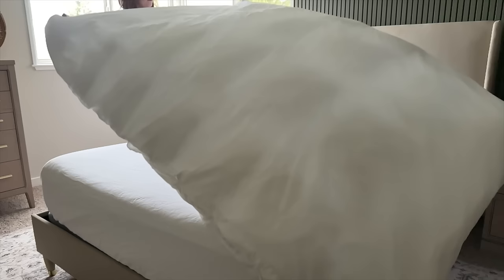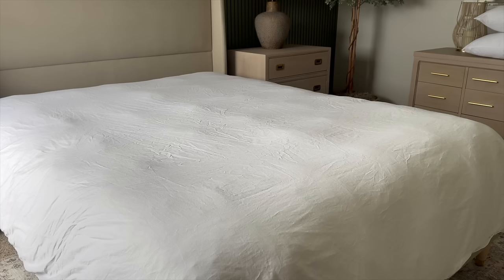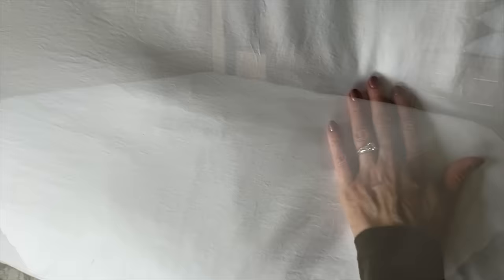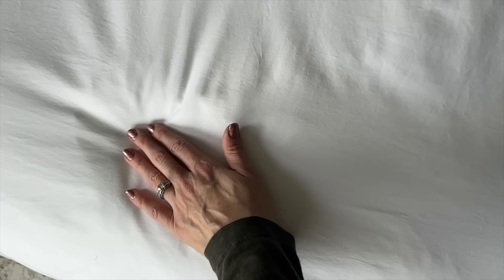This is fresh out of the dryer and it did come out somewhat wrinkled, so here I'm just lightly misting it with water and then pulling it taut to help relax those wrinkles. We've had this set for a few weeks now and we are loving it. It is so cozy and it definitely adds an element of luxury to the room.